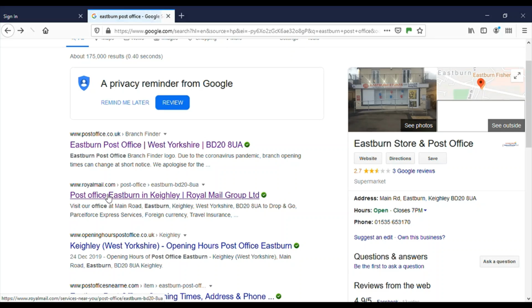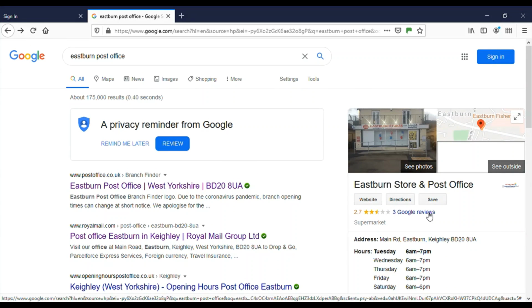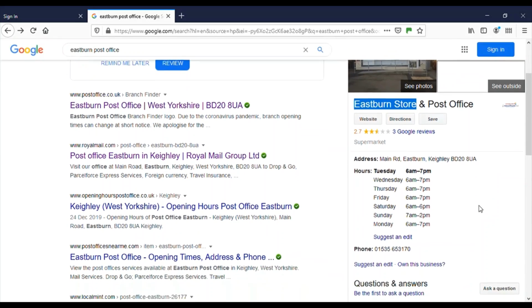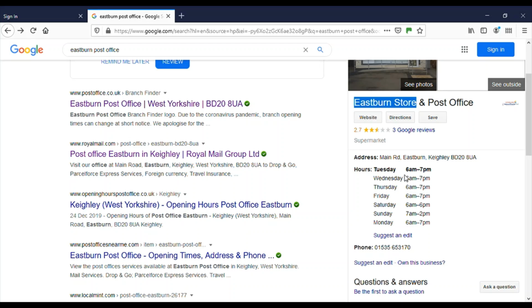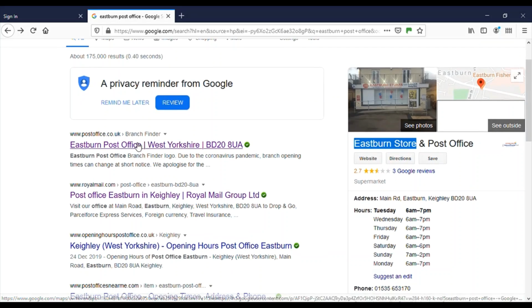So that tallies with what the Royal Mail was telling me. It's different from what's over here, and a clue to why it is different is the business name that appears here. So it says Eastbourne Store and Post Office. So what I'm assuming from this information is that these are actually the opening hours of the store, and that the post office is a counter within the shop, and that has different opening hours. So that wasn't apparent from what information was here.